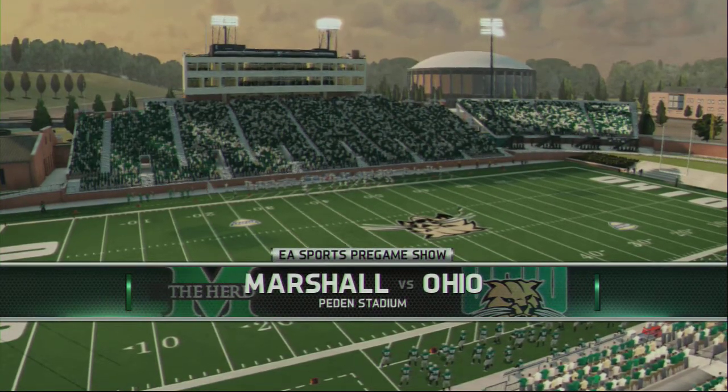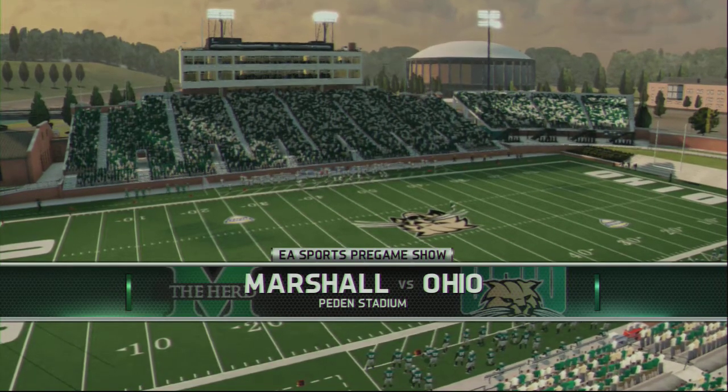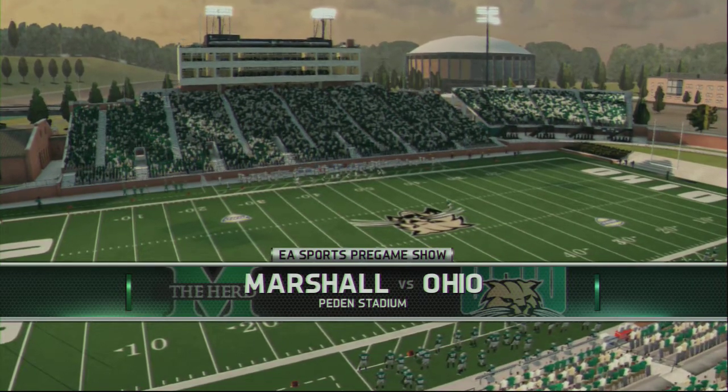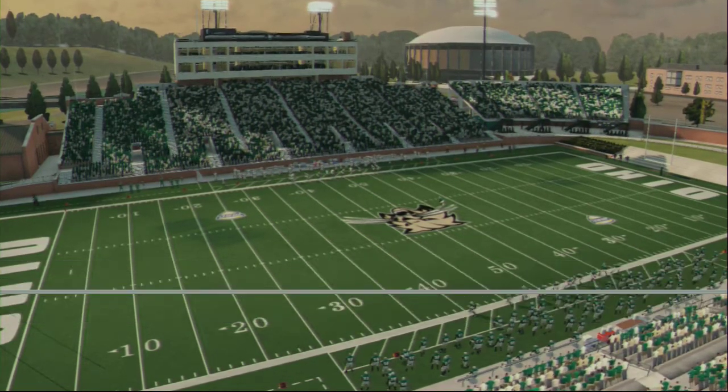Stadium, the site for this exciting football brawl. And now let's head down to the coin toss, brought to you by Coke Zero. Real Coca-Cola taste and zero calories. Enjoy everything.